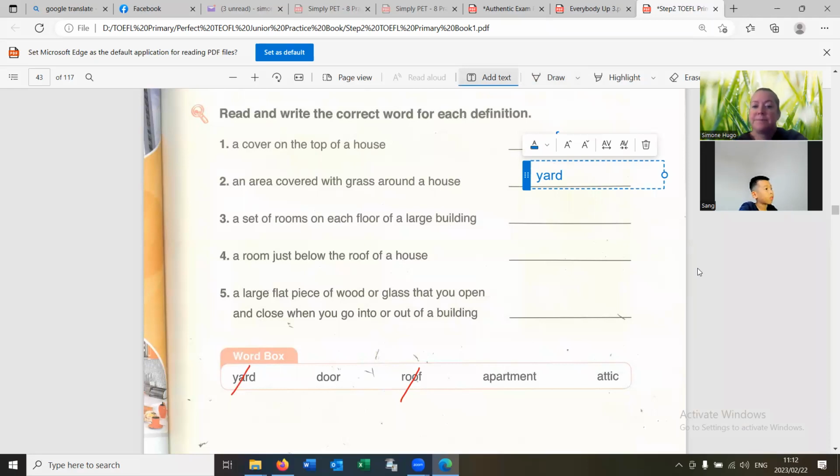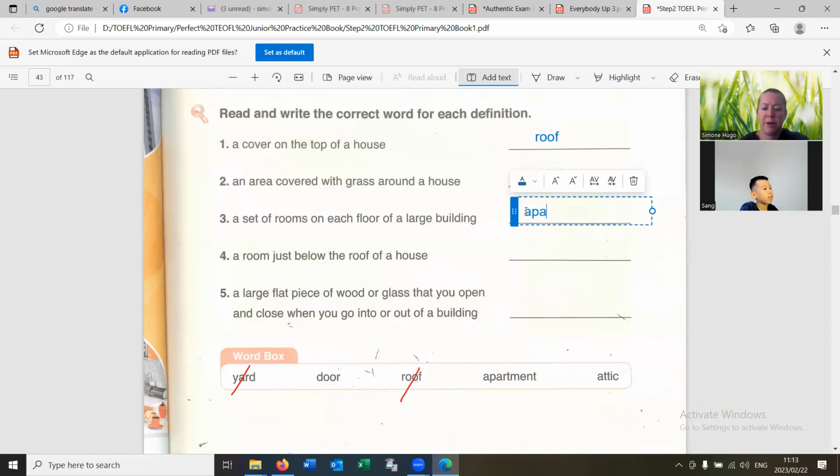Number three. A set of rooms on each floor of a large building. Large building. Apartment. Very good. Yes, apartment.